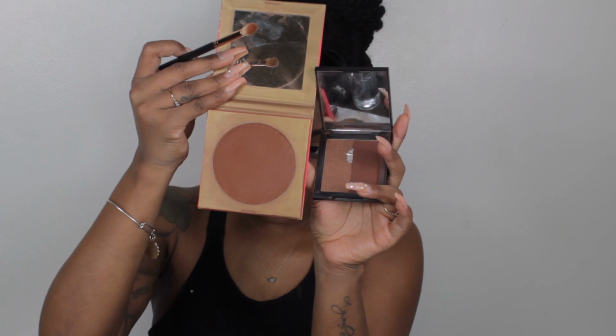Alright, then I'm going to use the brontour from Morphe, and this is in Showmance. This is what I used to use as my bronzer. If you look at the two, this is a little bit lighter, so I've just been using this as a contour. So I'm just going to go in with the same brush, just going to the brontour. I'm gonna go into the matte shade. Boom, I'm done. So instead of me popping on my lash, I'm just gonna quickly finish off my face.